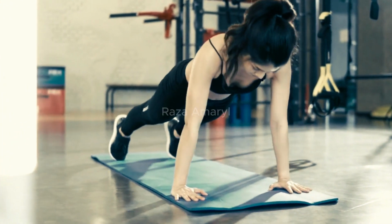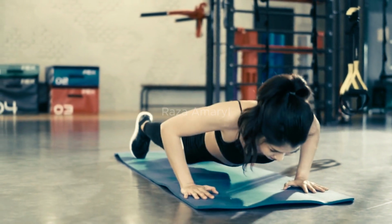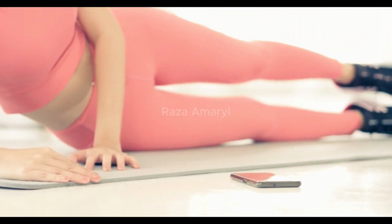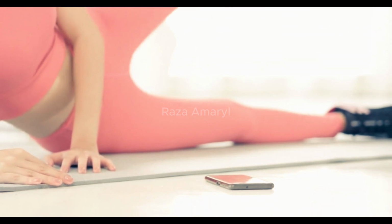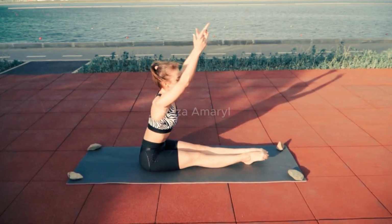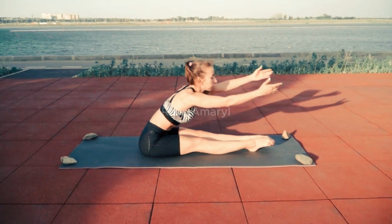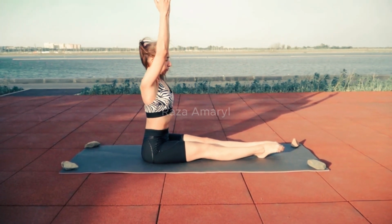5. Hold the contraction. Once you have contracted your pelvic floor muscles, hold the contraction for a count of 5 seconds. If you are a beginner, start with a shorter hold and gradually work your way up to longer durations as your muscles become stronger. 6. Relax your muscles. After holding the contraction, release and relax your pelvic floor muscles for a count of 5 seconds. This relaxation phase is essential as it allows the muscles to recover and prevents them from becoming fatigued.